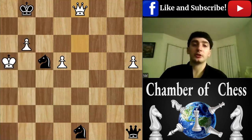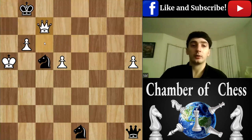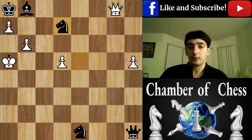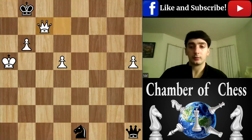Let's say if here, then b6 is strong. If here, we have to use our h pawn. But b pawn is better since it's covering two very important squares, as well as the pawn on d5 is covering c6, so we can give a check right here. That's it. Knight d7, and let's say knight e5, then queen, and same.